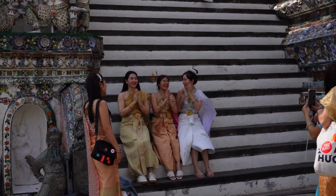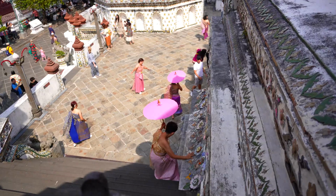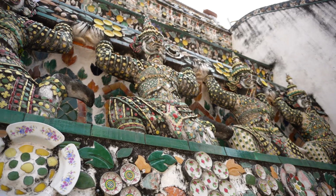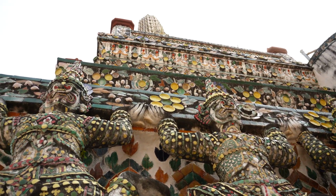There's a lot of people doing photo shoots, so there's a lot of dressed up people, which is really cool. Wearing the traditional, I guess, Thai silk dress. Yeah, they're really pretty. Like gold threads almost. There's a lot of people, but it's the price you pay for not coming at opening time, I guess. Plus, I mean, why wouldn't you do a photo shoot here? It's so pretty. Like all the little details, the sun shining, the breeze in your hair. It's really nice.